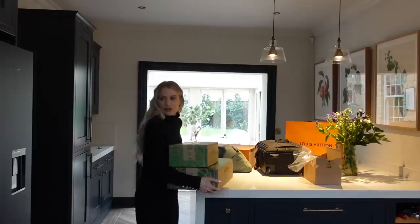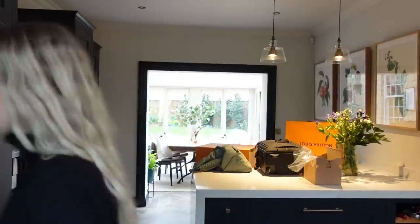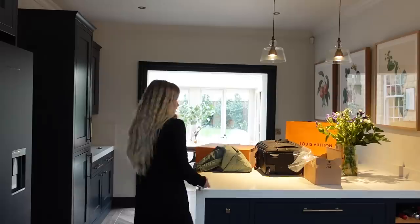8 bowls, 8 plates, 8 side plates, a sugar bowl, a salad bowl, and 4 smaller cereal bowls. I only really need 4 of those. And so I thought I'd quickly unwrap them. Loads of new dog food, always. Lots of Lily's Kitchen for our little Bo.